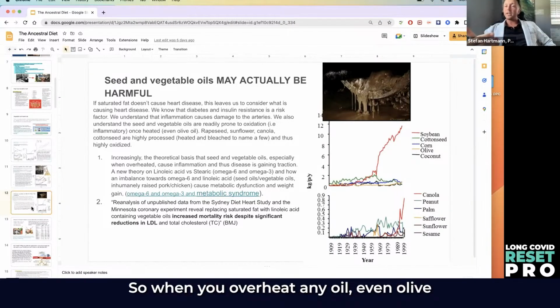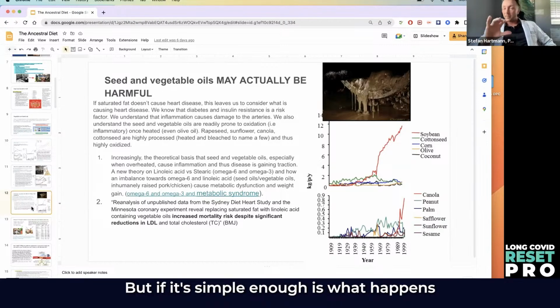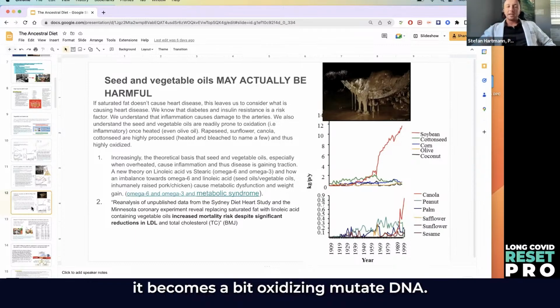But the way that's processed, it's highly heated. So when you overheat any oil, even olive oil, which is great for you, if you nuke it with heat, it turns into a bit of a pro-oxidant, right? You get these free radical formations. This is a fancy term that people like to throw around, but simply, what happens is the carbon chain kind of breaks, and a hydrogen atom pops off, and this hydrogen atom can bond to things. The carbon chain becomes a bit oxidized. You can mutate DNA that way.